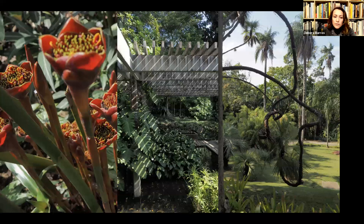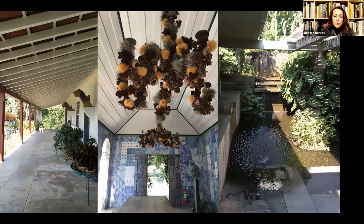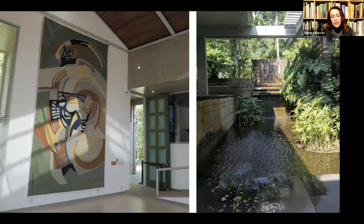Some more views of the estate. A number of reflecting pools and water features. This is a loggia with tiles that were designed by him. The chandelier was designed by him with fruits from Brazil. This is part of the house, which was in restoration when we visited. We can also visit sort of a museum of a lot of his tapestries and objects that he designed.